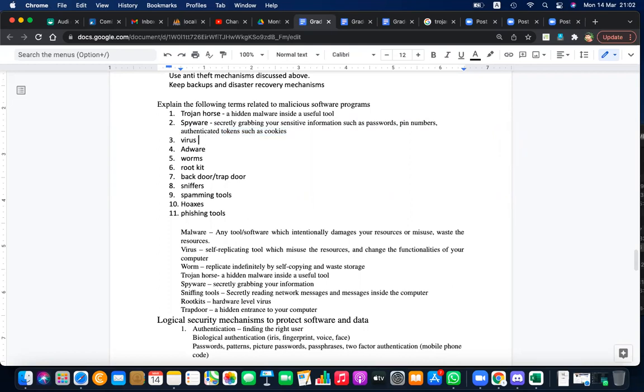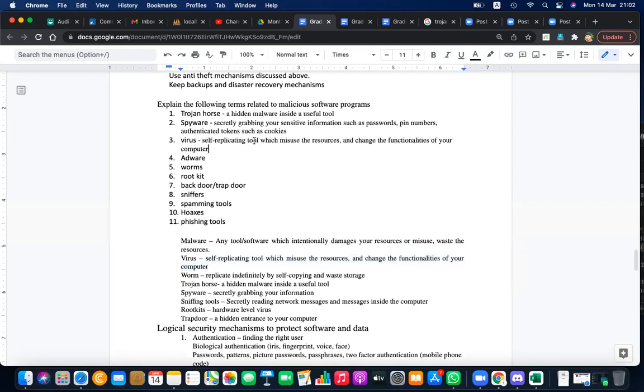Viruses, you know that. It's simple. It's a self-replicating tool which is misusing our resources. No need to write down, just copy paste. Self-replicating tools which misuse the resources and change the functionalities of the computer.